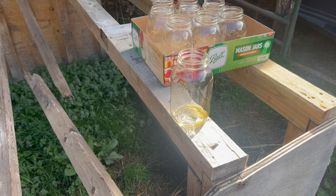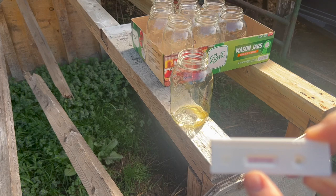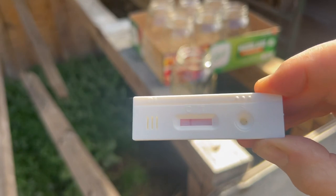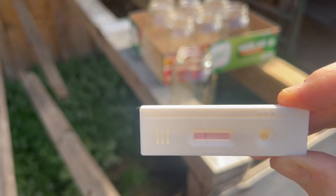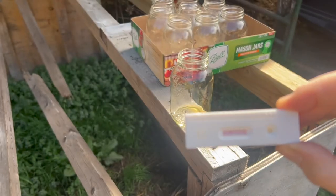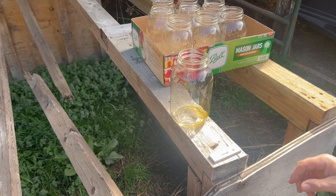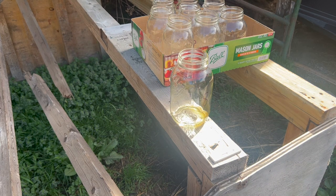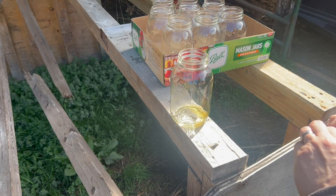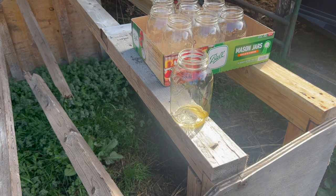So, okay, I was holding it upside down. So this looks like we have a line on the control, but we do not have a line on the test. I don't know how well that's picking up on the camera. We have one line. So we're going to say that pig is not pregnant. I don't believe it. You don't think so? No. All right, I'll tell you what, let's write the number eight on this, and then we'll know which pig this test belongs to.